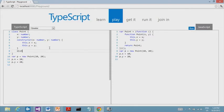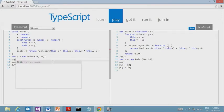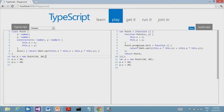We can, of course, also write methods. Let's write a dist method that returns the length of the vector given by our point. So square root of this.x times this.x plus this.y times this.y, like so. And now if we go down here, you'll see that if I say p dot, we get statement completion that there's a dist function that returns a number. If you look at the generated code, you'll notice that we initialize properties on the instance of Point, but we put methods on the prototype of Point, and that is precisely what ES6's class proposal does as well.